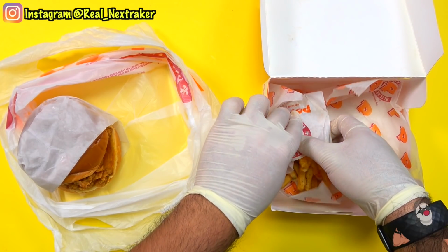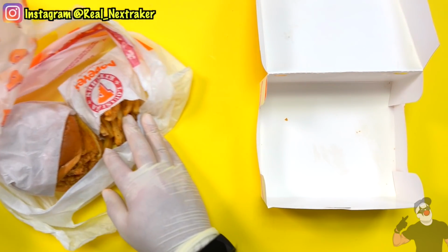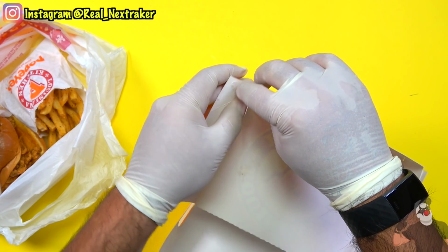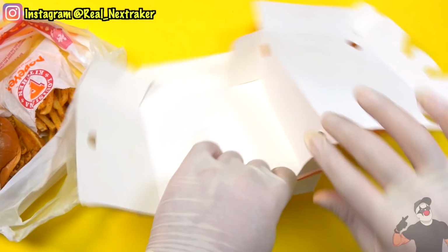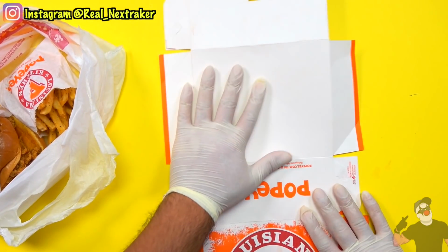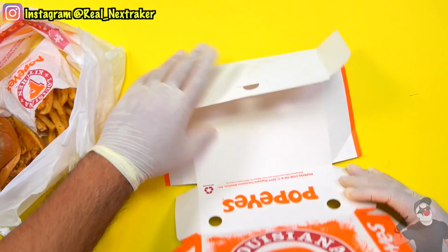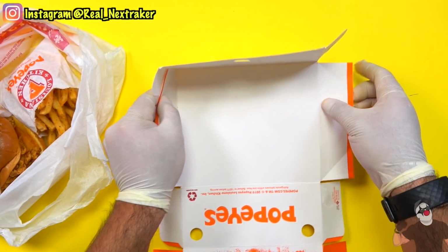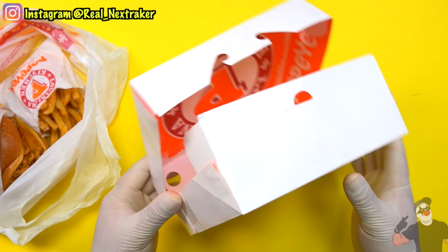Here's how. First, let's empty out the box by setting aside the chicken sandwich and the fries. As far as the box, I'm gonna undo every single flap on it, carefully of course because we don't want to damage the box. Basically, we're gonna flatten the box momentarily. Once it looks like this, we will rebuild the box, except that this time it will be inside out. So the logo and images will be on the inside. The outside will be just a plain white color.